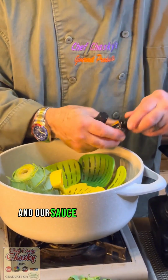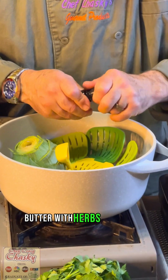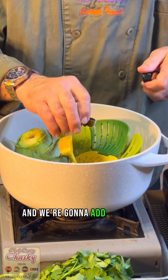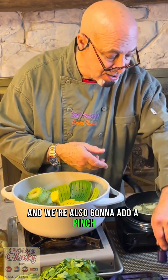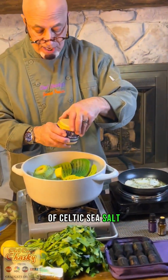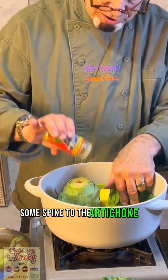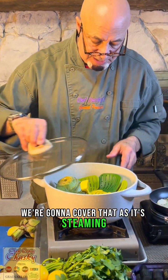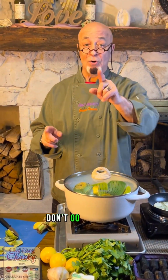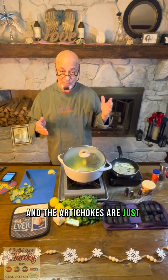And our sauce that we're going to make, our dipping sauce, which is Kerrygold butter with herbs and garlic, and we're going to add lemon to that as well. And we're also going to add a pinch of Celtic sea salt to the water bath, some spike to the artichoke on top. Okay, and we're gonna cover that as it's steaming and put your timer on for 45 minutes. Don't go anywhere. It's been about 45 minutes now and the artichokes are just about ready.